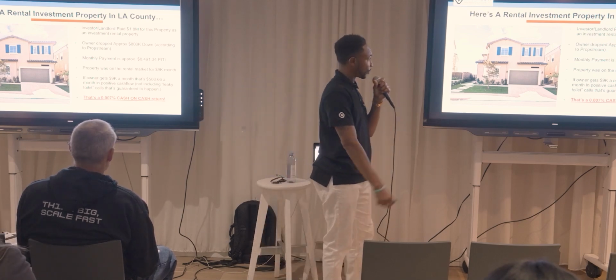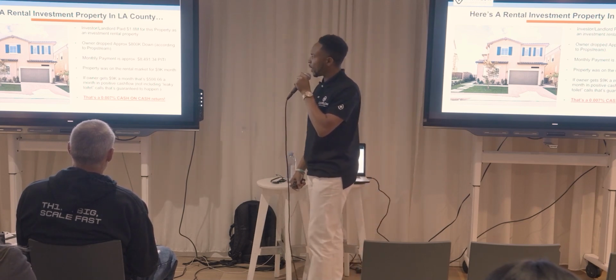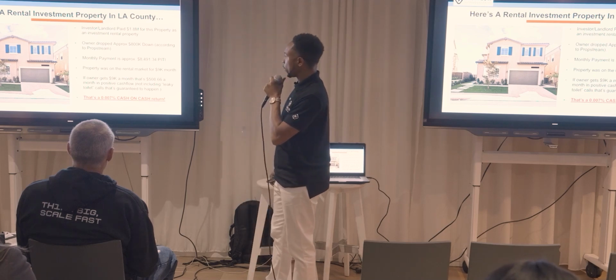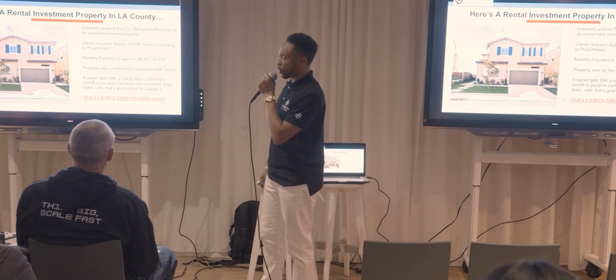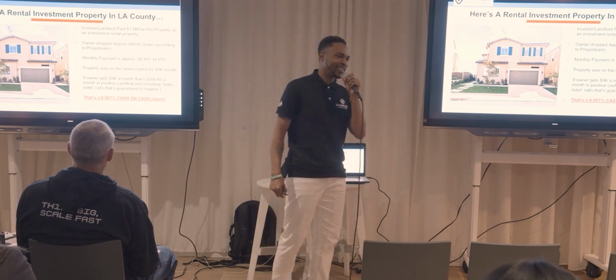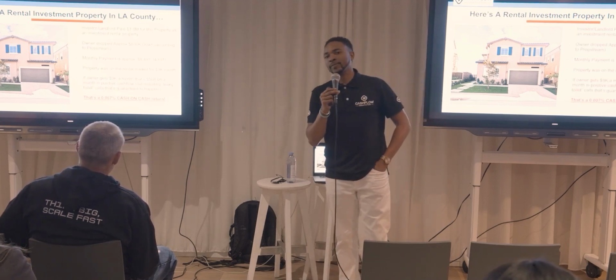According to PropStream, his loan is around 1.1-ish. The monthly payment on that is $8,491.34, principal, interest, tax, and insurance. Do those numbers sound pretty familiar? Okay. The property was on the rental market for $9K a month. You see where I'm going?